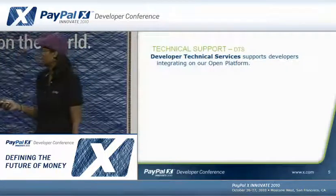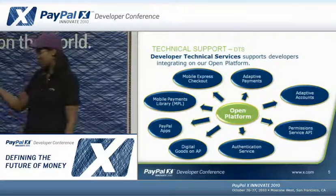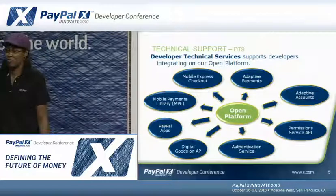So first up is DTS, supporting open platform. And what is open platform? Under open platform, we have adaptive payments.